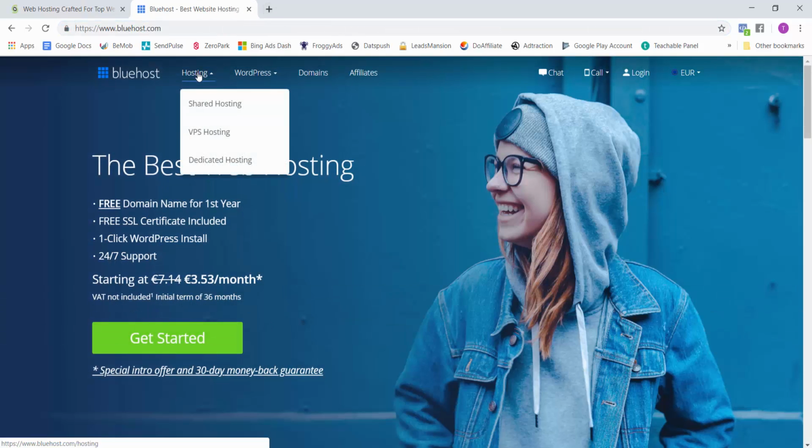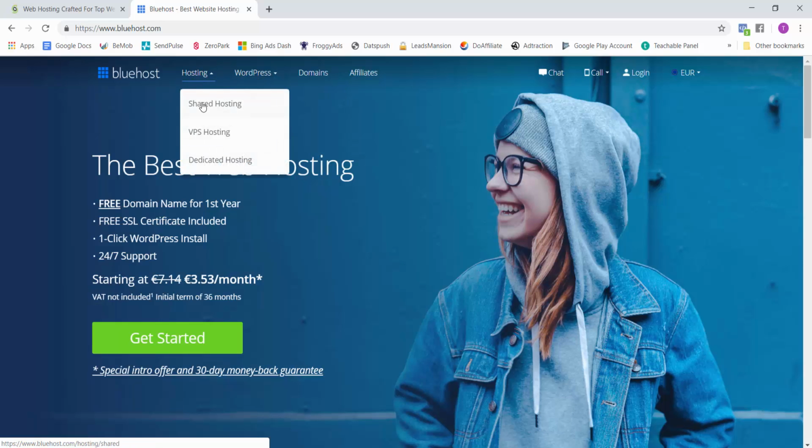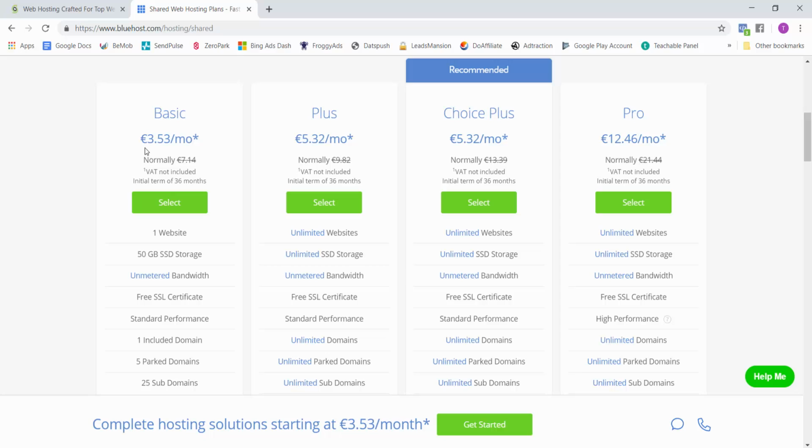So let's go to hosting, shared hosting. You can also go to WordPress and WordPress hosting. It is the same thing. So here we have it at 3.53 euros per month, which is actually cheaper than SiteGround, but you have to sign a contract for 36 months.